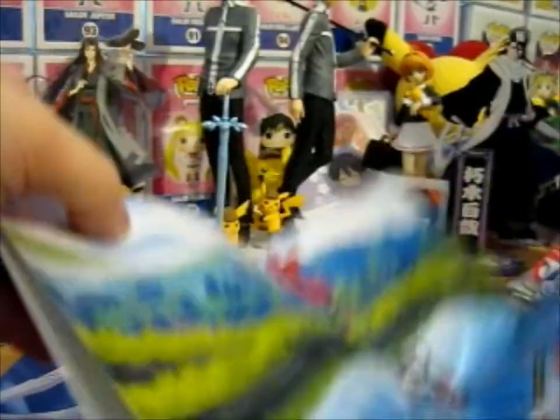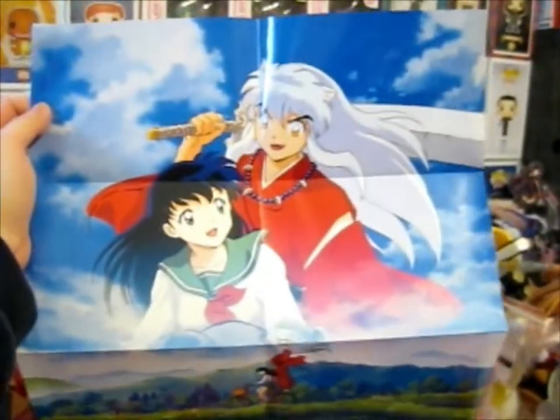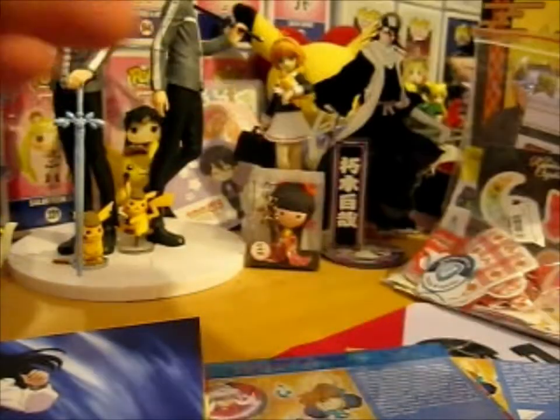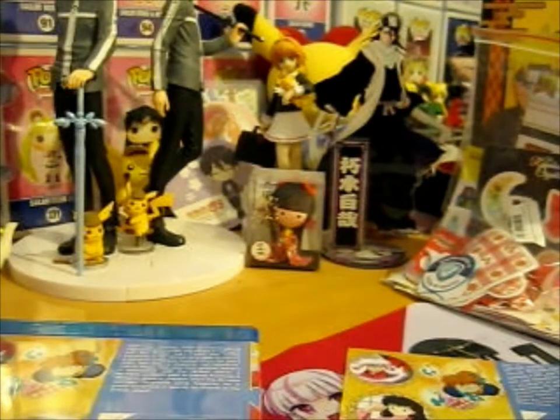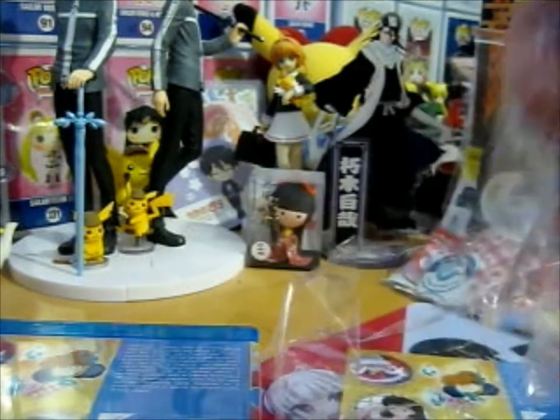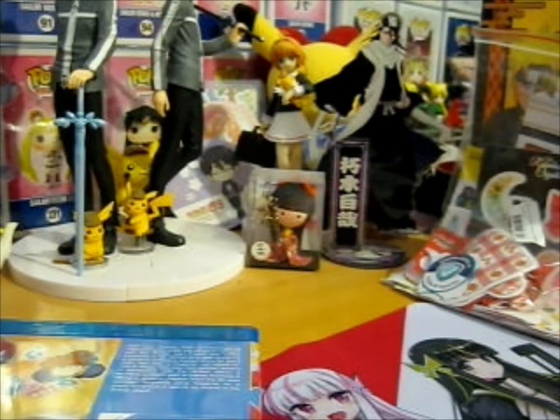It comes with a poster. Ooh, it's a very nice feeling quality poster. Very nice. It also comes with a little booklet. Oh. Also has, I don't know why I didn't have, but a 15 age sticker on it too. Yes.